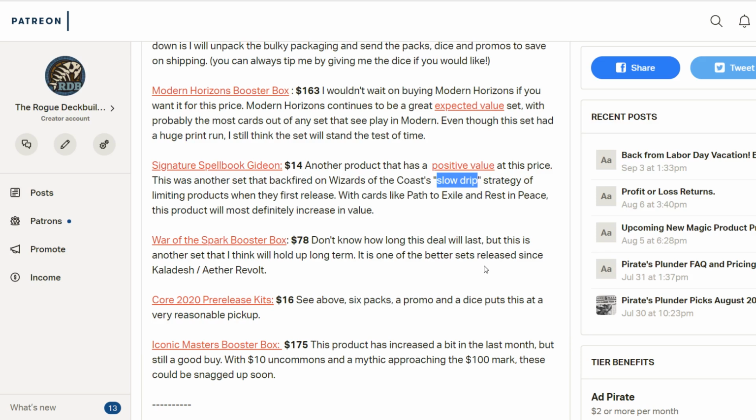You better get them. And so this is a perfect example: Signature Spellbook Gideon and War of the Spark are two products that have backfired on Wizards of the Coast. I think Signature Spellbooks would have sold out if they had released their entire stock and let game stores buy it.